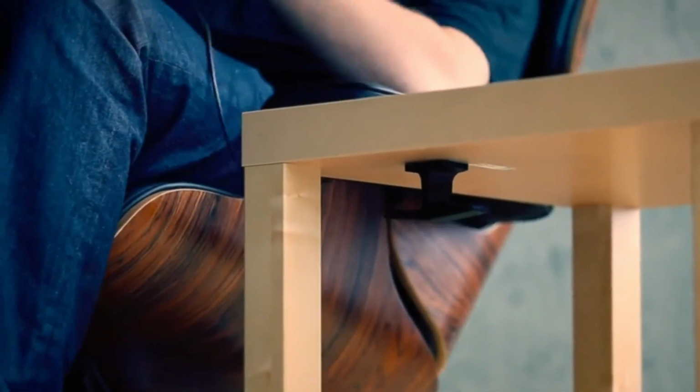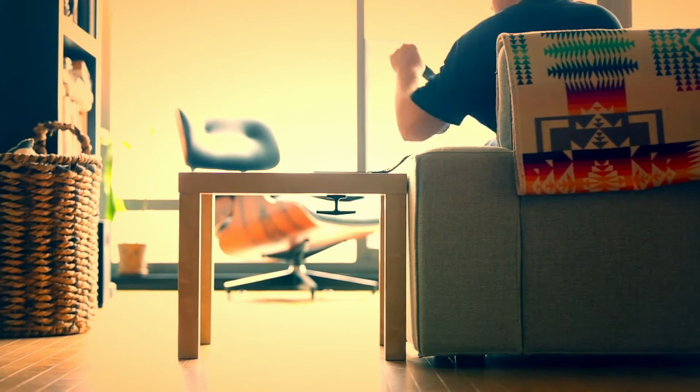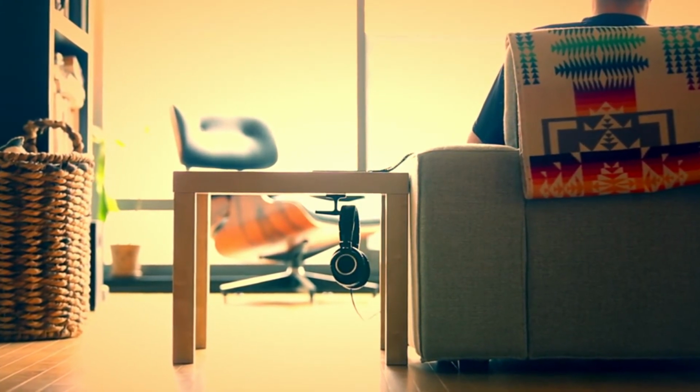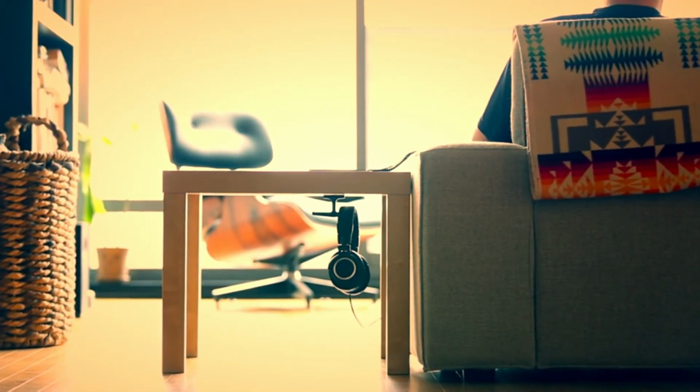And you know what else is great? The Anchor in your living room. Hide it under a side table next to your most comfortable seat. Use it with your iPad. Engulf yourself with music anytime you want. You'll get a lot more use out of your headphones when they're just an arm's length away.